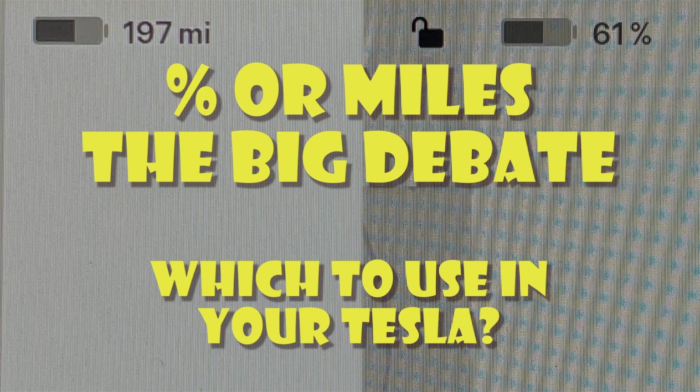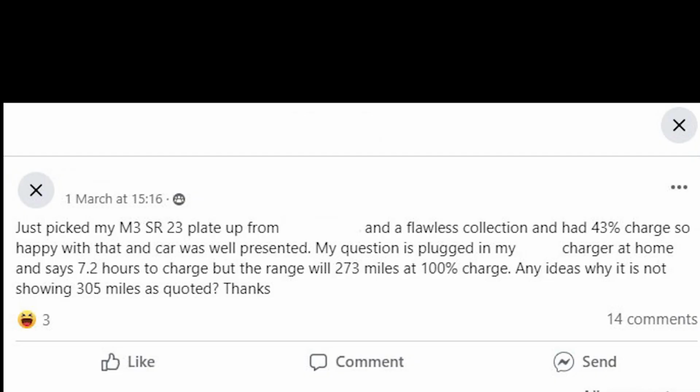Welcome to Tesla Info, and today we're going to talk about the much debated topic of should you display miles or kilometers or percentage in your car. Why do you think it's important?